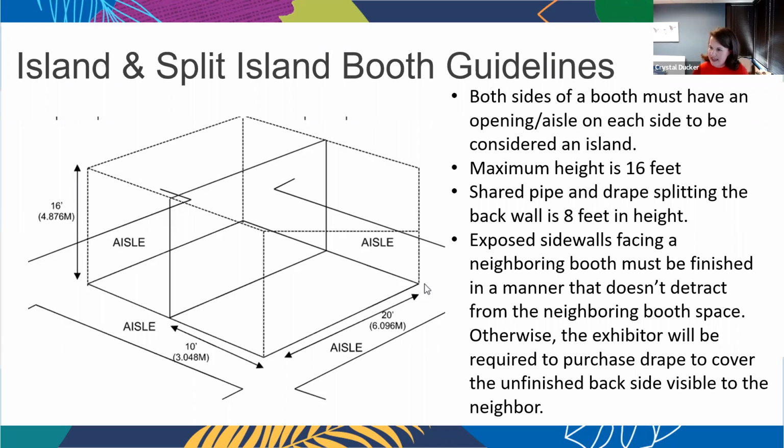And with the split islands, you can choose to have small walls on the side. You can frame it in. You can leave it fully open on the side, but you do have two corners there. So just keep that in mind.